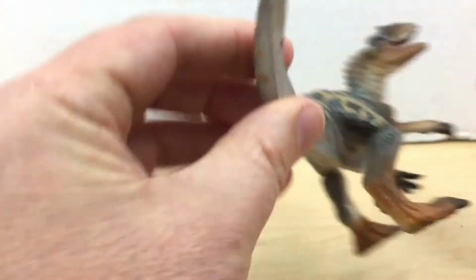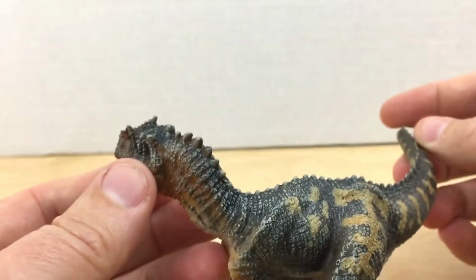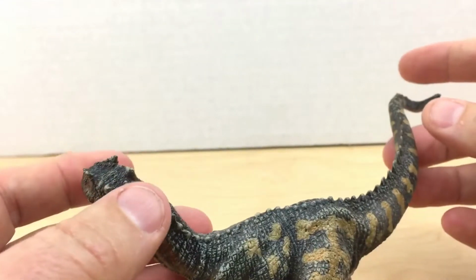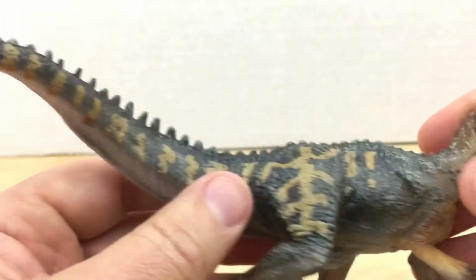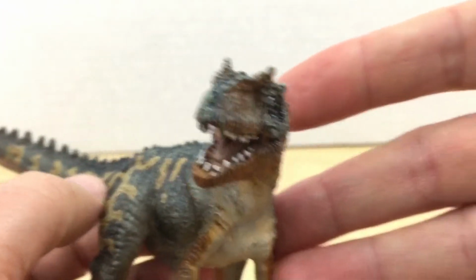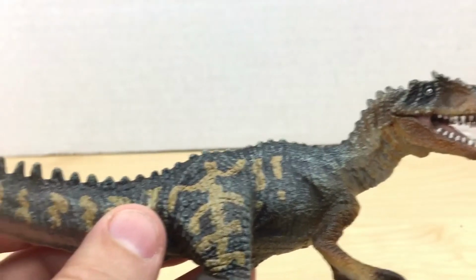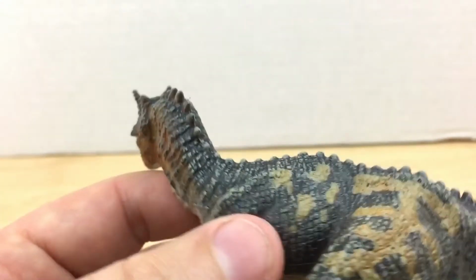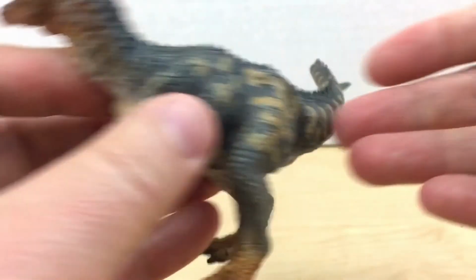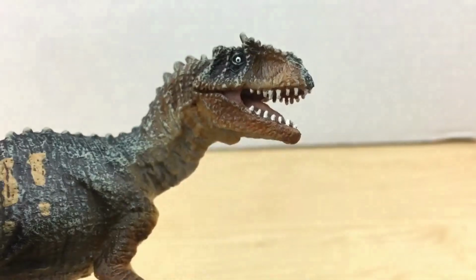very good color scheme. What I really like about this figure is the price. Whereas the Papo Allosaurus 078 had an MSRP of $32, this MSRP is only $12. So you are talking almost just a third of the cost of the Papo figure. It is slightly smaller. This is 7 3/4 inches long and stands 3.5 inches. But for the money, this is probably the best Allosaurus figure on the market today.